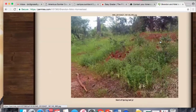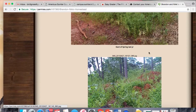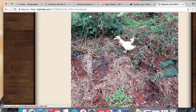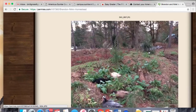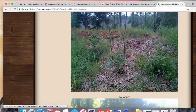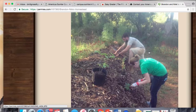There's a hugelkultur bed first mounted up. That's when it first took off growing. See a few little English peas sneaking by. Our first 3 ducks. So that's when we got some baby muscovies. It's a good bit later on. I should just scroll and play music, shouldn't I? So this was working the hugelkultur bed.